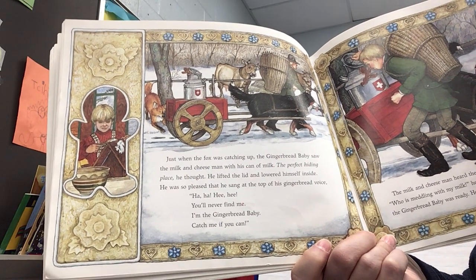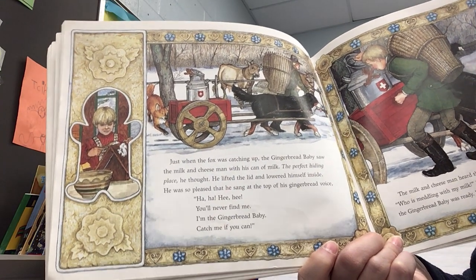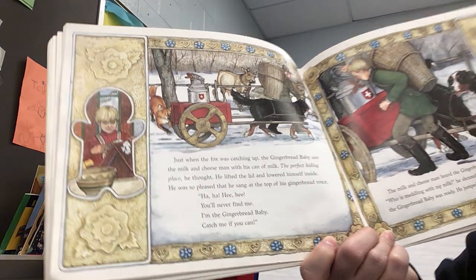He lifted the lid and lowered himself inside. He was so pleased that he sang at the top of his gingerbread voice. Ha ha, hee hee, you'll never find me. I'm the gingerbread baby. Catch me if you can.